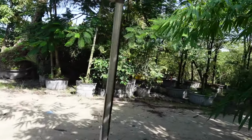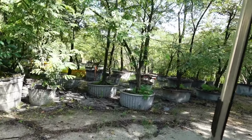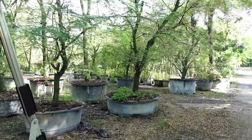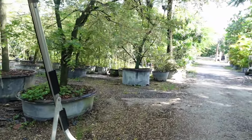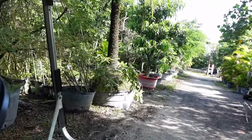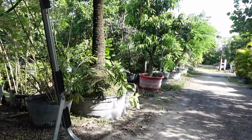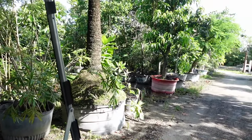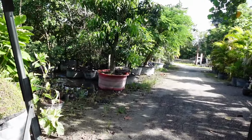And these are the tamarins. Tamarins in a pot? Yeah, look at those. Full-grown, making fruit. Wow. And how easy or hard is it to move those? You need the machine once they get this big. Once they get more than 45, then you need the machine pretty much.